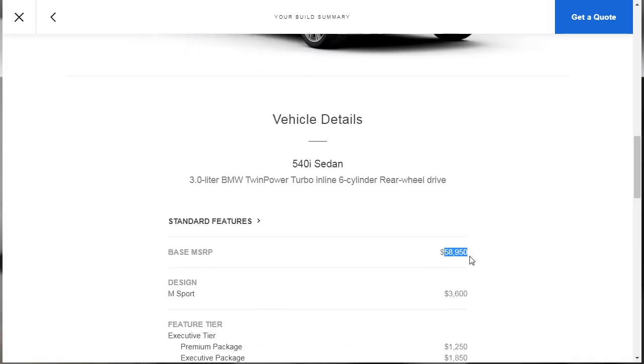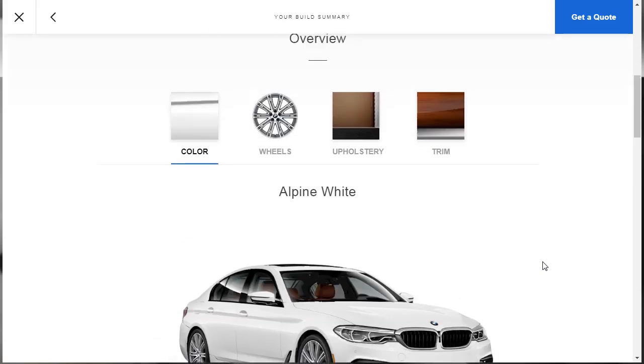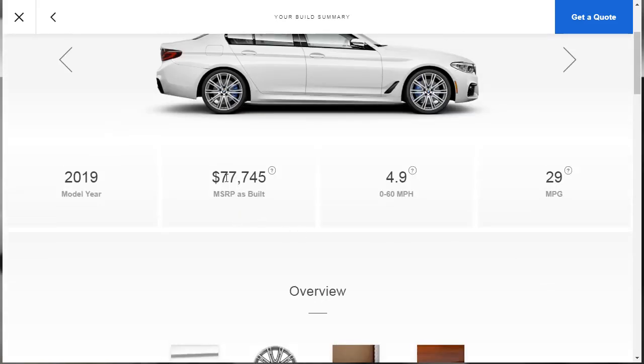We started life at $58,950. That was the base price for this car, right? Now we're at $77,000. We almost ramped up $20,000 in options. It's a lot of money. It's a lot of money. Now you see why most of these are always plain Janes running around. People just get a 540 and they just get it basic. I mean, most of them are running around basic.